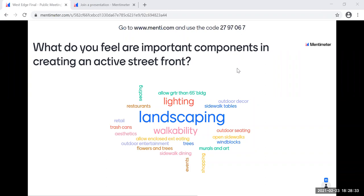So it appears from the discussion that we've had, a lot of folks are really emphasizing the need to focus on the public realm and areas that are beneficial to the site and how it interacts with creating shade spaces and wind blocks, those types of landscaping treatments. So that is something we can continue to keep in mind as we develop landscaping that would be appropriate for the West Edge and this urban interface. Thank you for that, Charles.